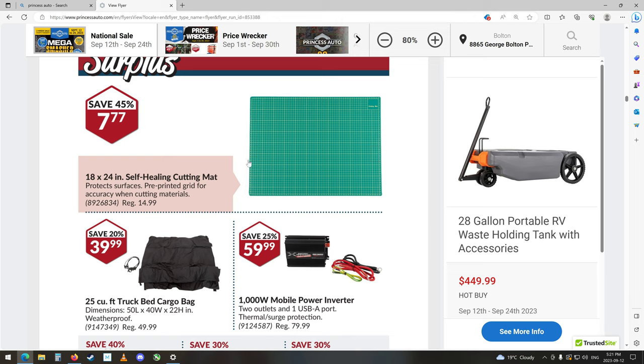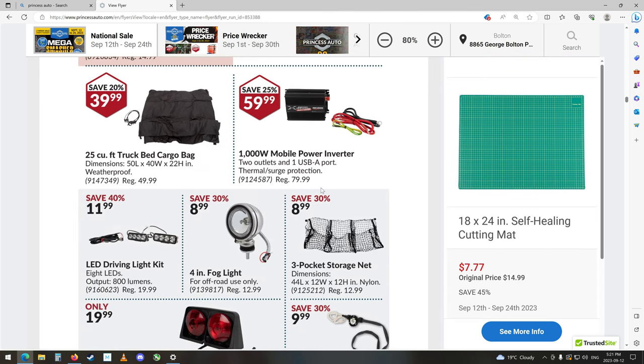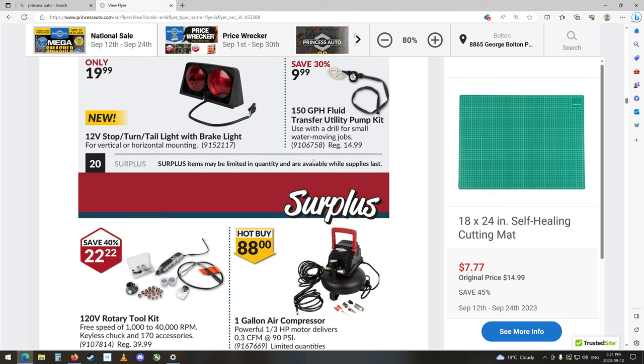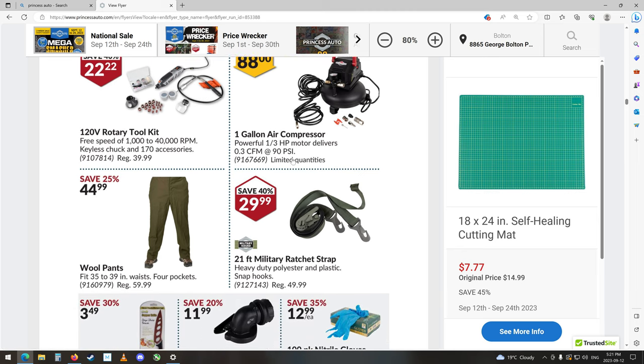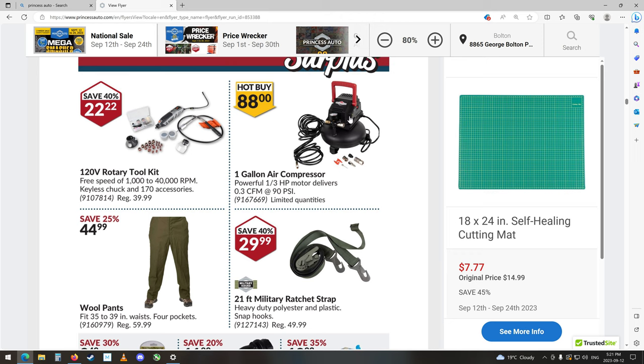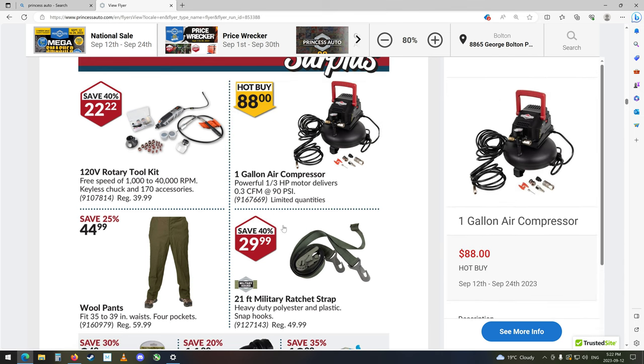Ooh, wow. Oh, 18 inch by two, okay, that looks a lot bigger than that. 18 inch by 2 feet for under $8. That's really cheap. Wow, yeah. Four inch fog light, that's pretty cheap too, wow. Brake lights, turn lights. Wool pants, really? Huh. Look at this little guy here. Briggs and scrap iron, it looks like a sticker from. Yeah, it looks like it.